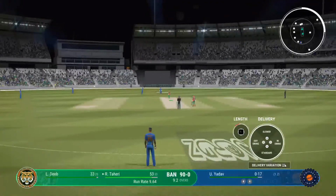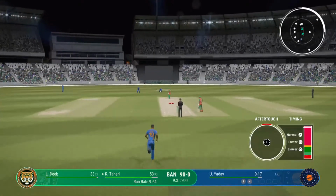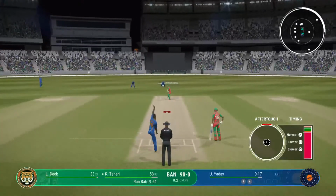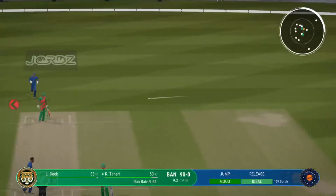A good innings, that's 50. A simple raise of the bat. Thumbs up to their batting partner, and they're ready to go again. Finds the fielder with that shot.